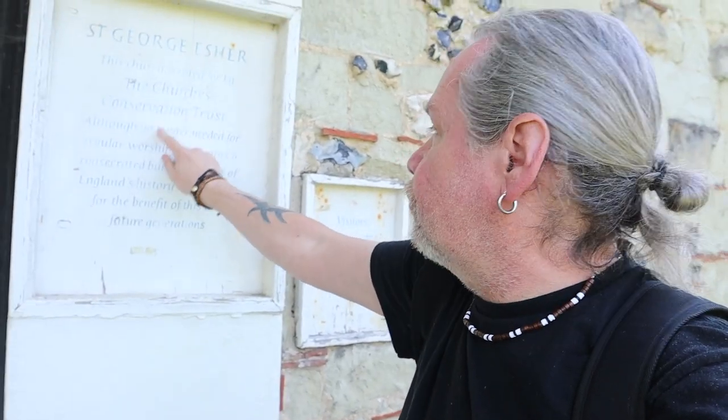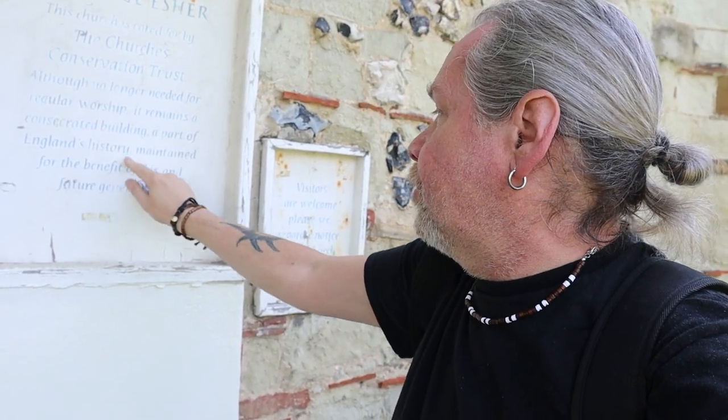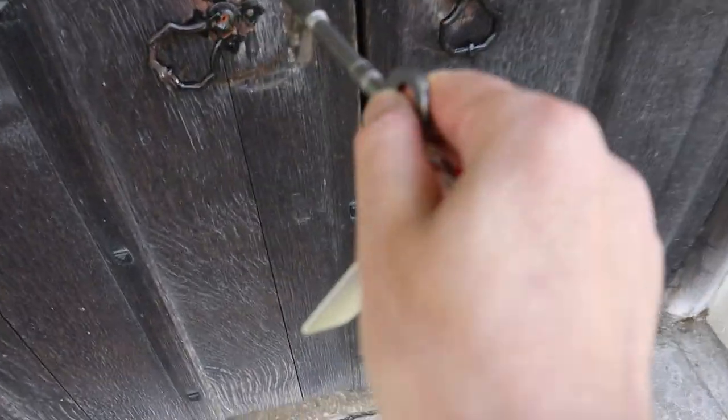Yeah, St. George's, Esher. This church is cared for by the Church's Conservation Trust. Although no longer needed for regular worship, it remains a consecrated building, a part of England's history maintained for the benefit of this and future generations. Fantastic. I've heard of this church for quite a long time. I've never been here before. First time in Esher, really. And I've got a pub lunch booked next door at the Bear, which is that building right there. So yeah, let's see if we can get in. Okay, got the key.